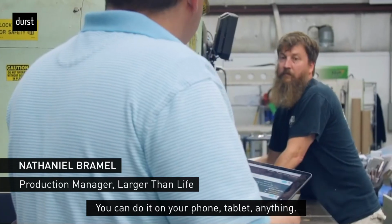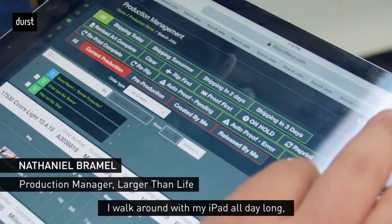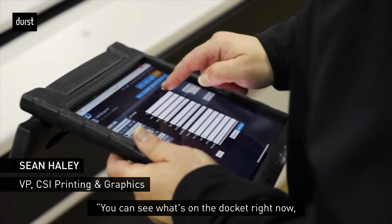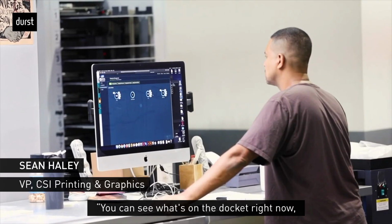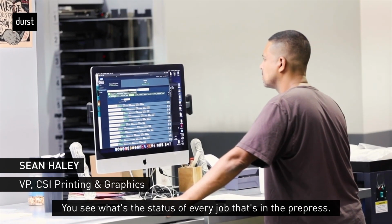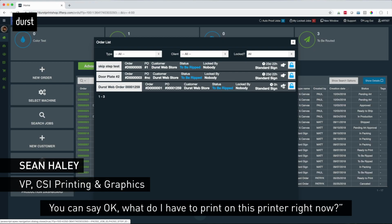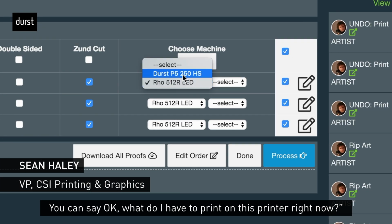You can do it on your phone, tablet, anything. I walk around with my iPad all day long. Somebody asks me a question, I have it right in front of me. You can see what's on the docket right now that has to go through pre-press. You can see what's the status of every job that's in pre-press. You can say, okay, what do I have to print on this printer right now?